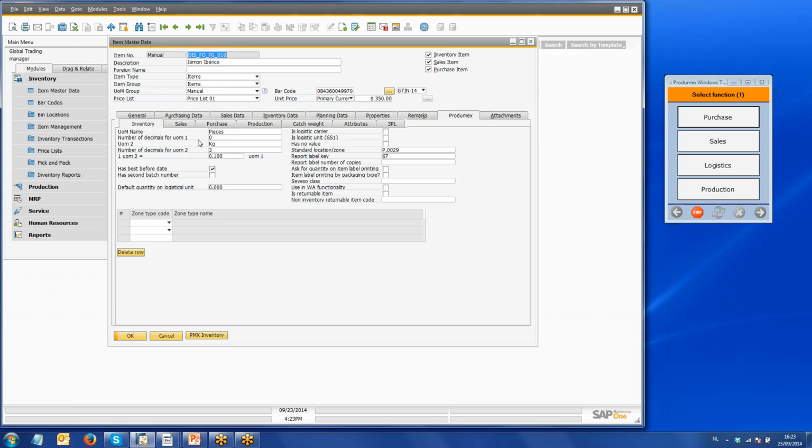and in that Produmex tab we can specify a number of characteristics or features that relate to the various processes. For instance, here in inventory, you see that for this product the unit of measurement name for inventory is pieces, and that the secondary unit of measure is kilogram. Here you see that we have defined a specific location zone for this product, so the system will use this in the put away of this product. It will say, okay, it should go to this location.